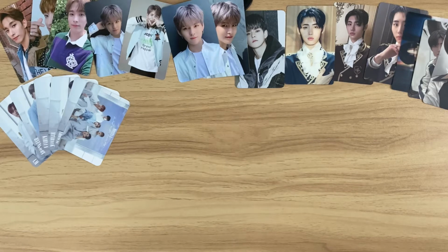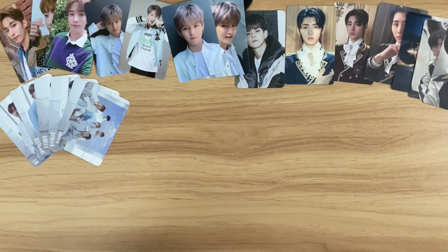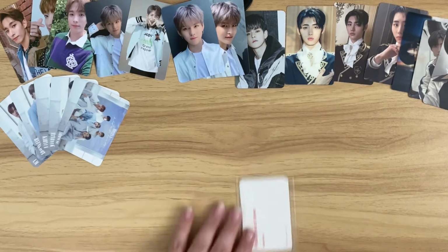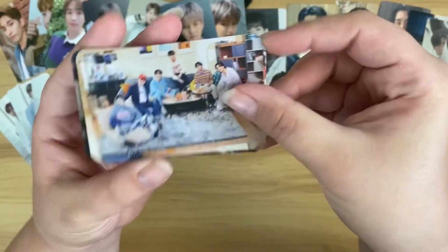Here's another small packet, and this is the last one I already have pre-opened. This is the Flavors of Love set, so perfect timing. Oh, and it did come with the group. I guess I just bought that other one for the actual physical album and the unit card, because this one does have the unit again.